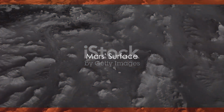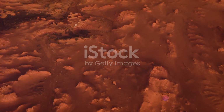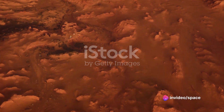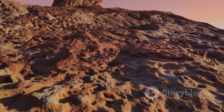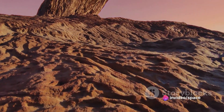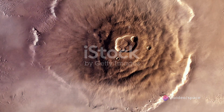First, we touch down on Mars's surface, a spectacle of awe and mystery. A world that has captivated our curiosity for centuries, Mars is a vast tableau of alien landscapes, painted with shades of rust and crimson, a testament to the iron oxide that dominates its surface. This iron oxide, more commonly known as rust, gives Mars its iconic red tint, earning it the nickname the Red Planet. But Mars isn't just a monotonous sea of red.